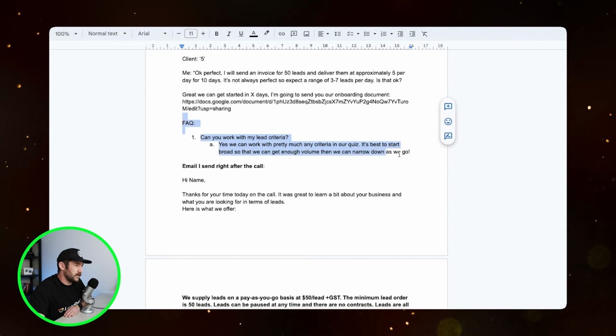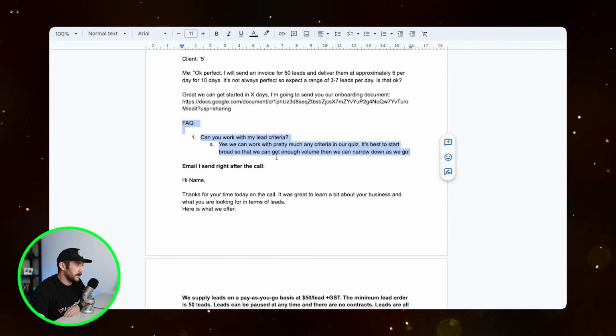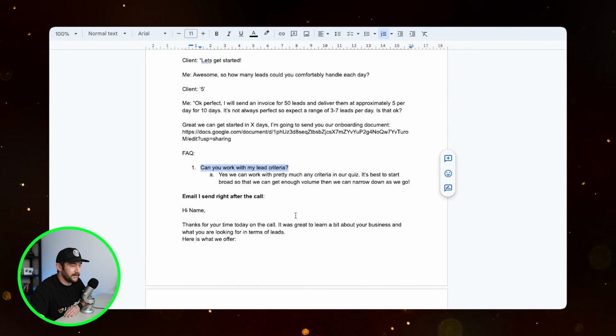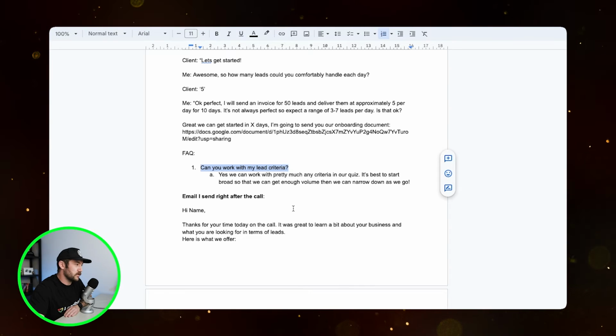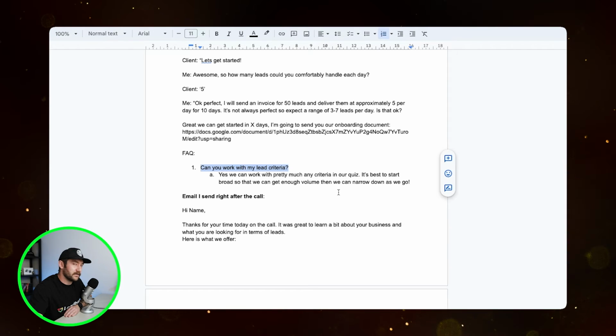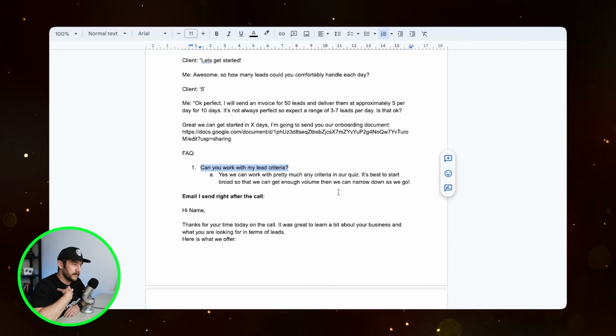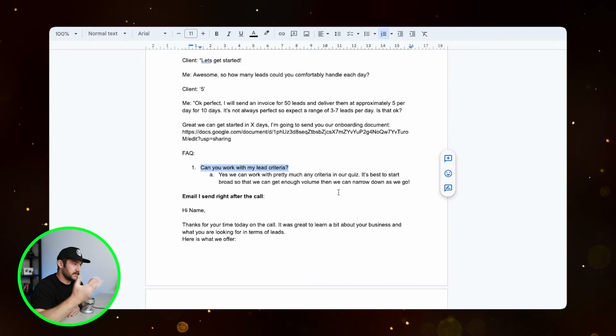I'm going to be building an FAQ based on what people are asking and questions that I can think of. The biggest thing is, can you work with my lead criteria? Can you give us these states? Can you give us these questions? And usually I just say yes. If they're getting way too narrow and specific, I tell them, hey, we can totally target anywhere. The most narrow that we like to go in our company is statewide. So if they want to go statewide, that's fine. I wouldn't go city specific just for me because I want to go for volume.